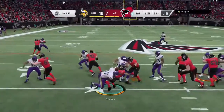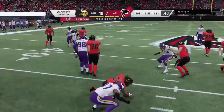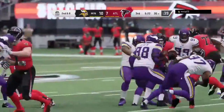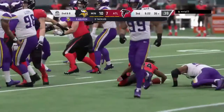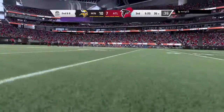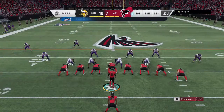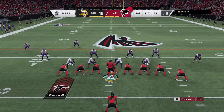Freeman again, a first down carry. Not much there, maybe a couple up to the 35. Well, he was looking for some running room, and there wasn't a whole lot of it there on that play. I think he was lucky to get a couple of yards out of it because those defenders were rallying to the football pretty quickly. 2nd and 5. Here we go.